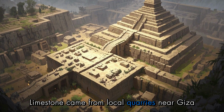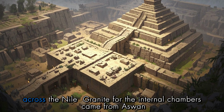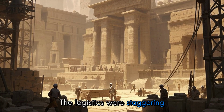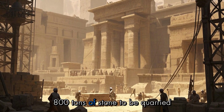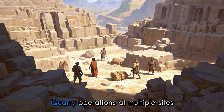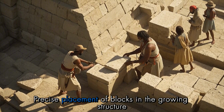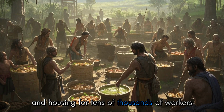Limestone came from local quarries near Giza, but the finest white limestone for the outer casing was transported from Tura across the Nile. Granite for the internal chambers came from Aswan, 500 miles to the south. The logistics were staggering. During peak construction, the Great Pyramid required approximately 800 tons of stone to be quarried, transported, and placed every single day. This meant quarry operations at multiple sites, river transport during flood season, overland hauling using sledges and ramps, precise placement of blocks in the growing structure, food, water, and housing for tens of thousands of workers.